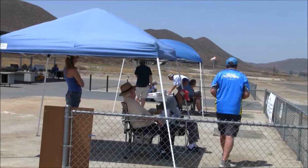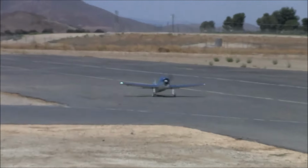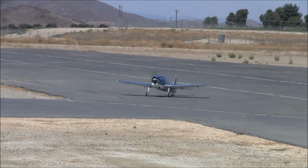Ken's getting debriefed by the judges. And there's this beautiful Top Flight Hellcat.